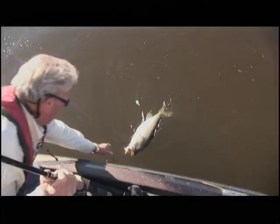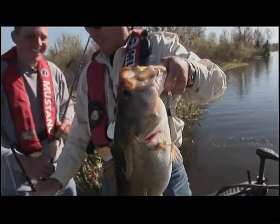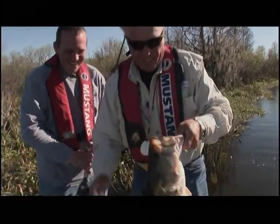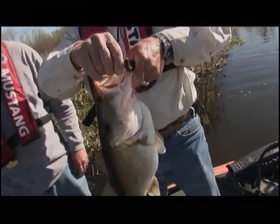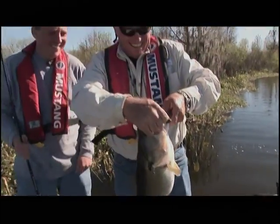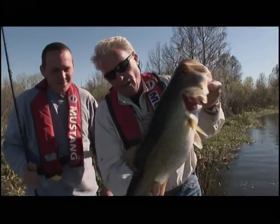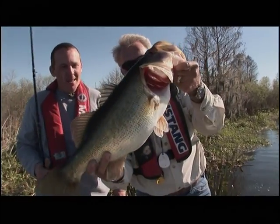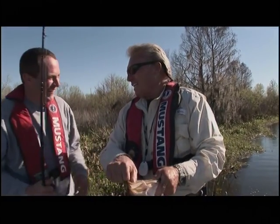Oh heavens, that's what it's all about. Oh man, what are you talking about? Nice. A big old 7 pounder. That is awesome. I'll tell you what, Jacob, that is a nice fish. Maybe 7 pounds. Nice job, man. Is that ever something? Right on the edge of that heavy cover. And that's a flipping fish, folks. That's what it's all about. Great big giant fish. I hope you got some more good spots, huh?